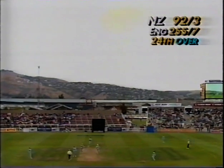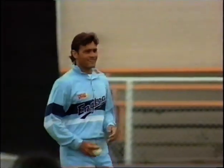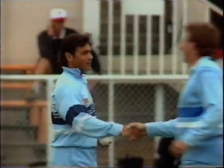Oh, he's in the air. He could get caught here. Ramprakash under it, and Rutherford is gone. Both of them has the wickets, and Ken Rutherford is out for 37.